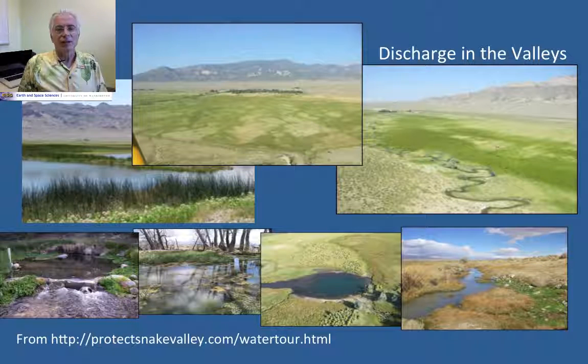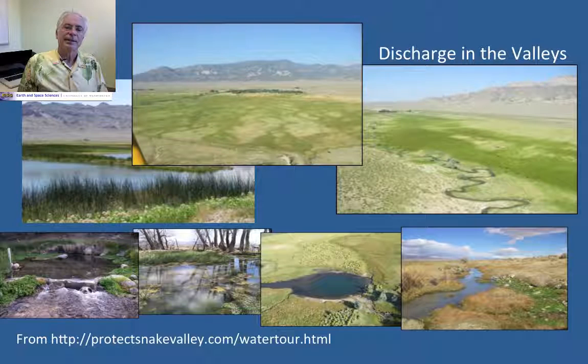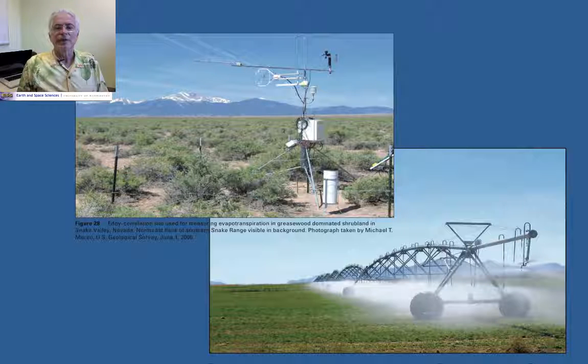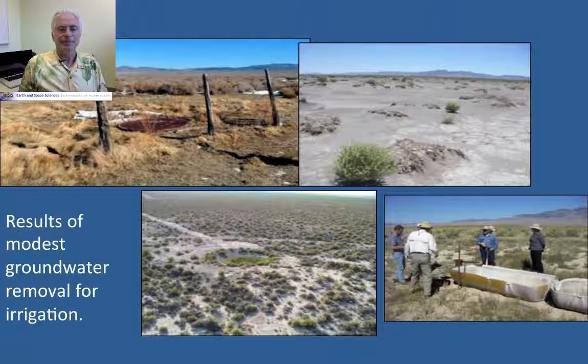So surprisingly enough, despite the extreme dryness of the valleys, the water flowing in the subsurface emerges in springs in the valleys and supports a surprisingly lush ecosystem, as you can see in all these pictures with green grass and flowing water. So here's an example of the monitoring station the USGS established to look at patterns of temperature and evapotranspiration. There's an example of the irrigated farming occurring in these valleys, where groundwater is being pumped and then distributed over the surface to support the crops.